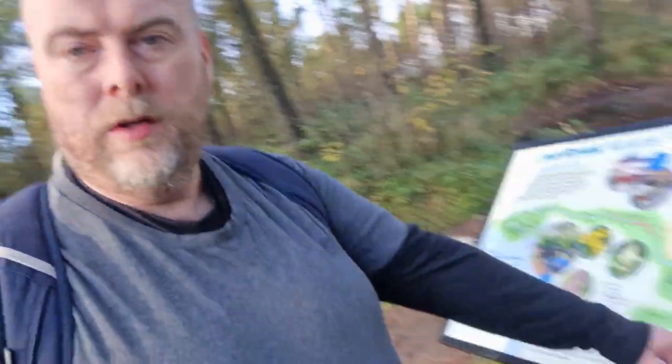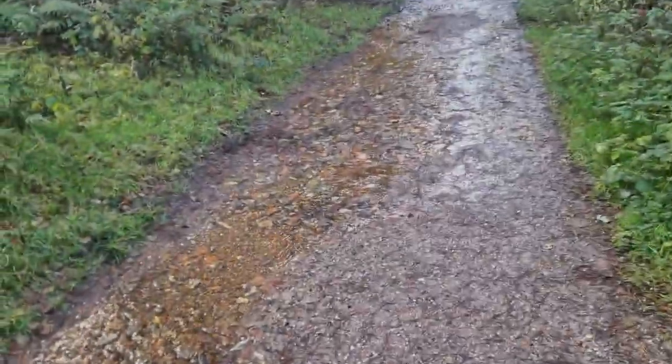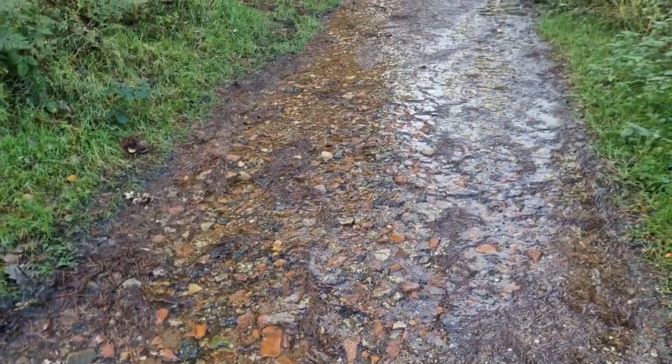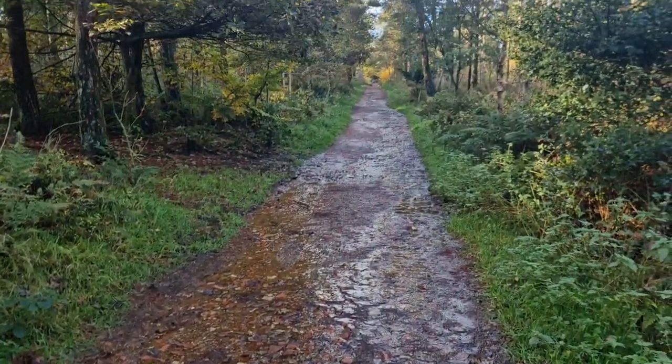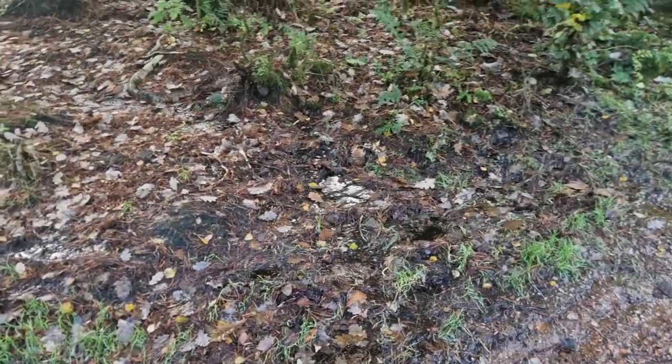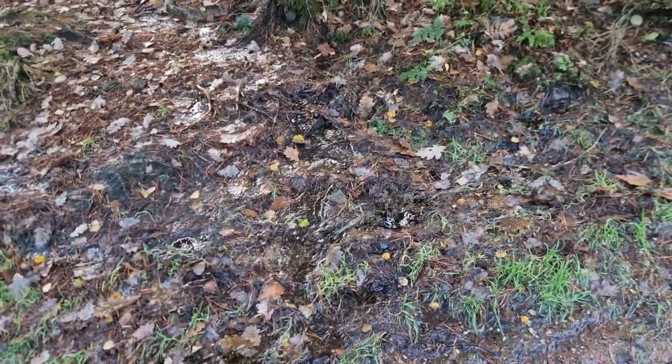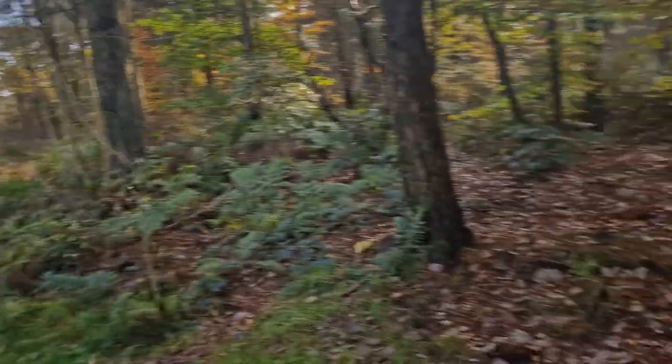It's a pretty neat idea, and there are some information boards dotted around the plantation that will tell you. There's a QR code that you can scan and get some more information. But it's made for a really nice area, and there's just water running off from everywhere. It's just piling out of that, and straight onto the path and straight down there into Limb Brook.